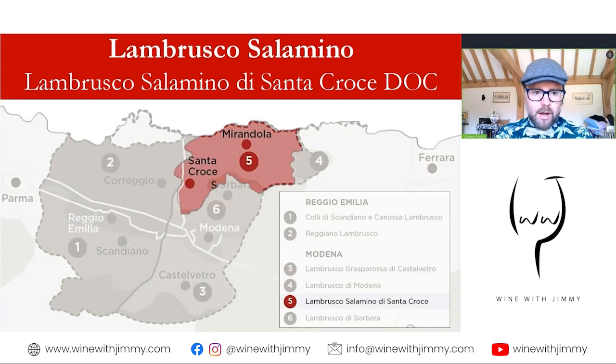Where do we find this grape variety, Lambrusco Salamino? So there is a DOC situated to the north of Modena, to the west of Bologna, called Lambrusco Salamino di Santa Croce. And that requires 85% minimum of this variety and allows for, in this area, fairly average to large yields, but generally speaking across the board, 133 hectolitres per hectare are fairly sizable.